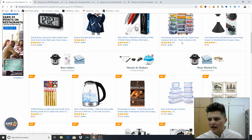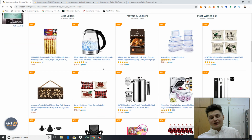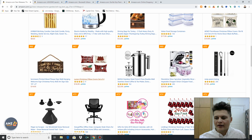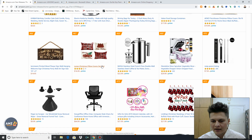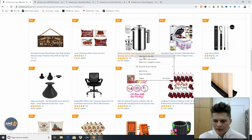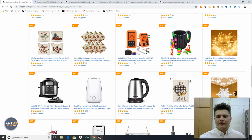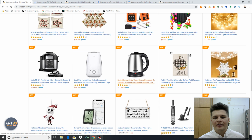What else can we find? $246, too low of a price point. I like to stay above the $20 price point if I can. I'll go down to $18, $17.99 because I like to leave a lot of room for profit. Open link in new tab and just start looking through what looks interesting, right? What looks like it could be a potential winner, right?